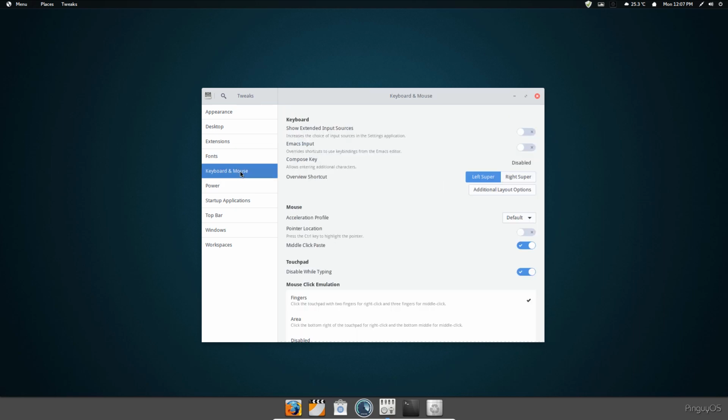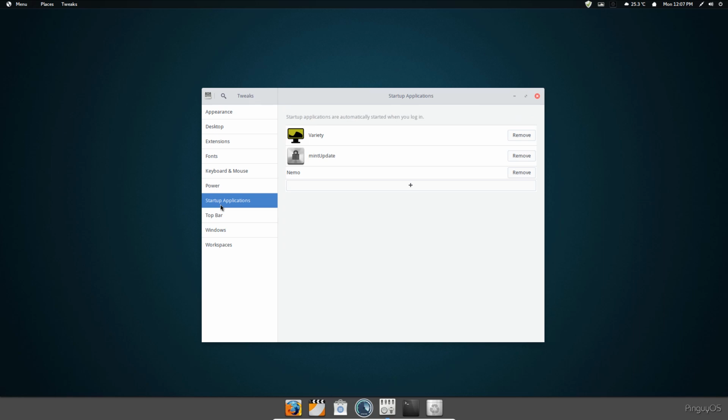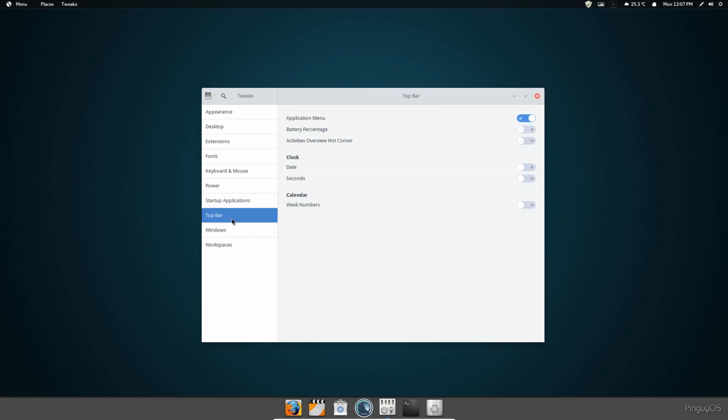So here we have keyboard and mouse, extended input sources, we have settings for that, power settings, not that many. Suspend when laptop lid is closed. I'm sure we can access more settings elsewhere. Startup applications, variety, which is our background changer, and mint update, of course, which keeps looking for updates and other things. Top bar, we can change things immediately.